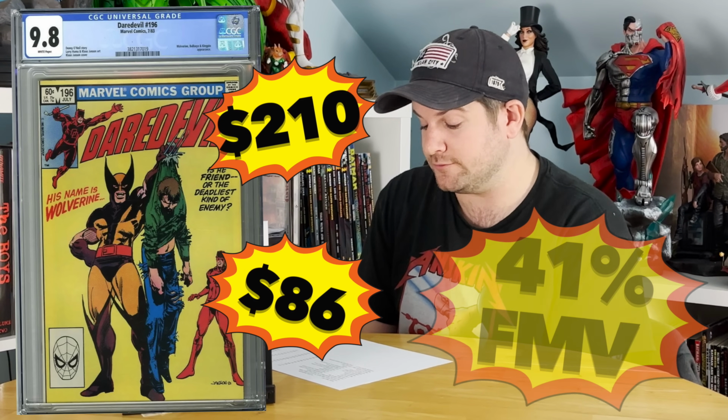Outlier alert! We've got Daredevil 196, the first meeting and team up of Daredevil and Wolverine. Now this is about a $210 book. Yet again, another book over $200 in terms of FMV, and yet again, another 41%. This person got it for $86 back in December of 2022, and I'm going a full year here. 41%, man. On eBay, too.